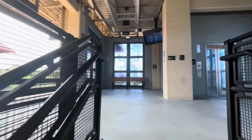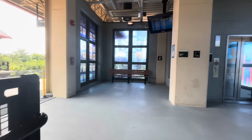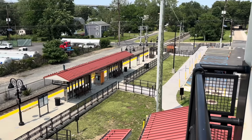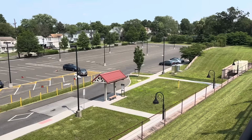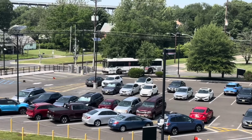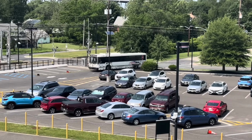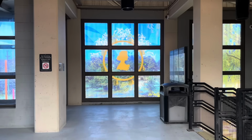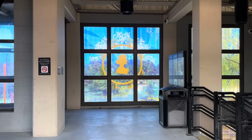The Pennsauken Transit Center opened in October 2013. See, the River Line opened in 2004, but without a connection to the Atlantic City line, even though it crossed right underneath it. Since 2013, passengers can now transfer between the two lines easily. The artwork at this station was created by J. Kenneth Leap, and it references the different women who have contributed to the history of Pennsauken.